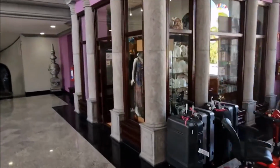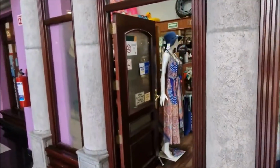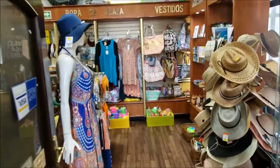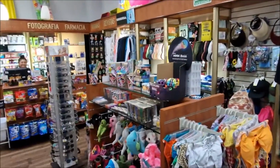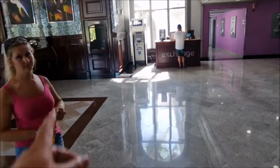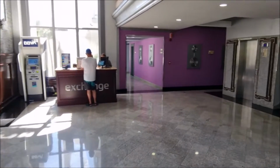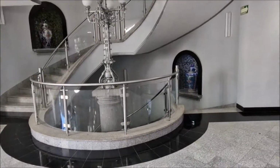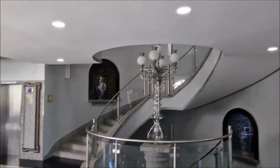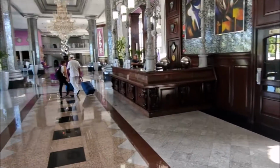It's not big, it's quite pricey, but if you fancy something quick and easy, maybe you've forgotten your hat or your slippers or your flip-flops or something like that, then you can come in here and get it at the gift shop. Hola! You've got a telephone over there, you've got an ATM machine and an exchange. Toilets over this way, and again, the way to your rooms, either down via these stairs or up via these stairs, or along this corridor as well, which we'll have a look at later on in the video.